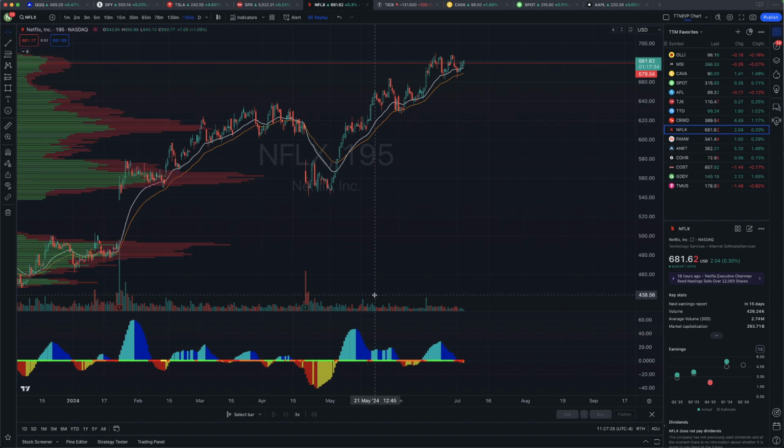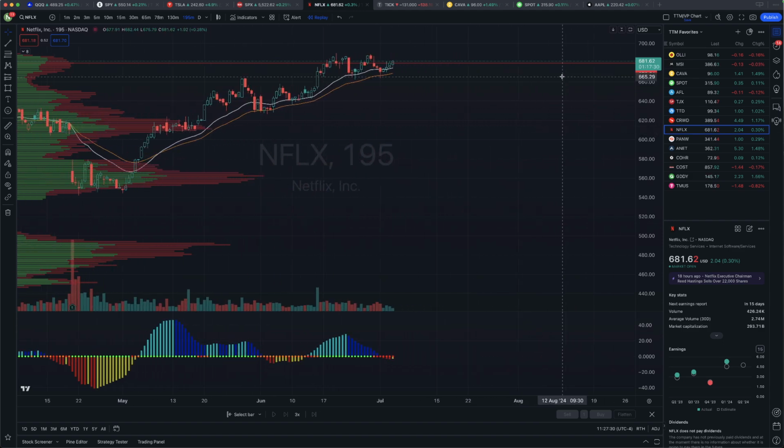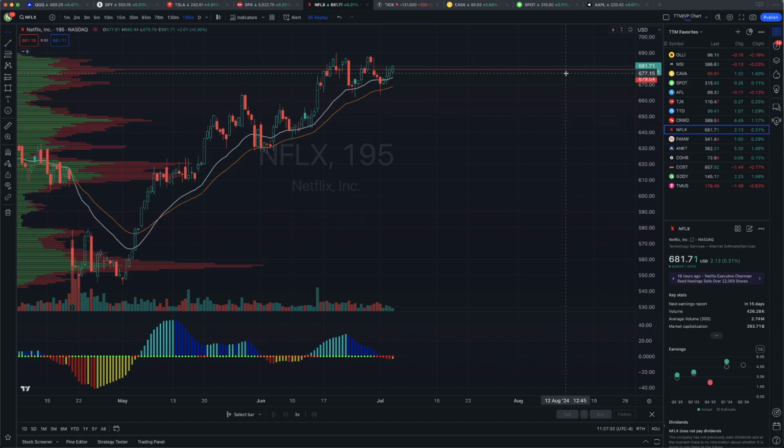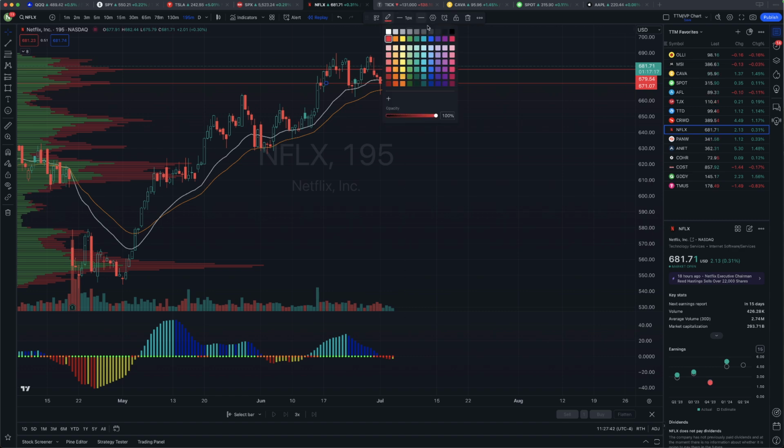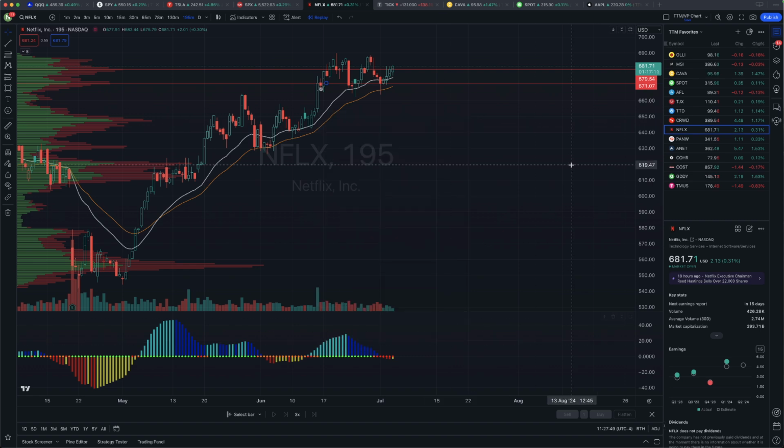Wow, that's an A+ setup on the 195. Man, where would I want to pick this up? Maybe down here at 670.87 roundabouts. So I'm going to just put an alert there. Just let me know if it comes into that area.